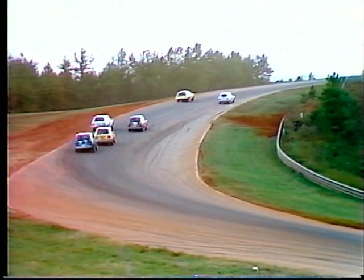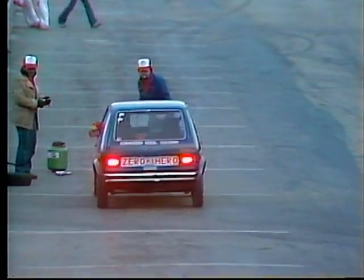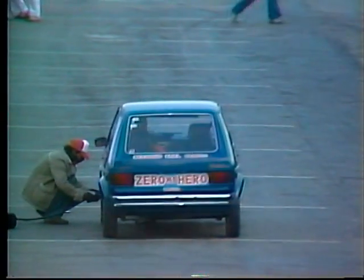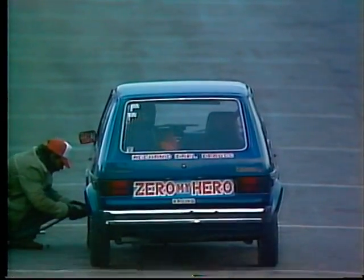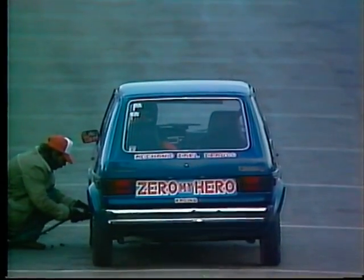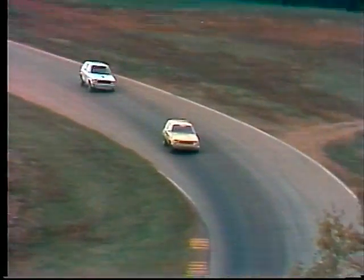Up the hill, 2 by 2. A Noah's Ark procession of rabbits. As into the pits is Zero My Hero, Dean Todd. Will get 0 national championships today. He won't get to add another checkered flag to those on his back window as they add pressure to one of the tires on Todd's car.